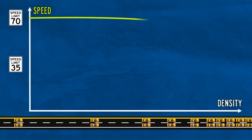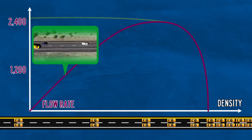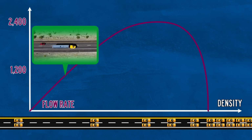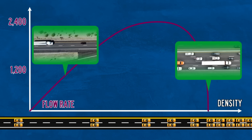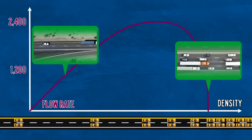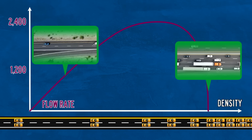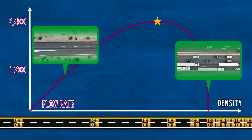So let's go back to this graph. I'm going to redraw it a little differently. Replace speed with flow rate, which again is speed times density. How many cars the freeway is moving, and it shifts the graph to look like this. The density starts with just a few cars per mile, so even though they're flying along at full speed, the flow is low because there just aren't very many cars. On the other end, we have tons of cars, bumpers literally touching bumpers, but the flow rate is also low because those cars are traveling slowly or stopped. What we want is the peak, and we want it to be as high as possible, dense and fast.